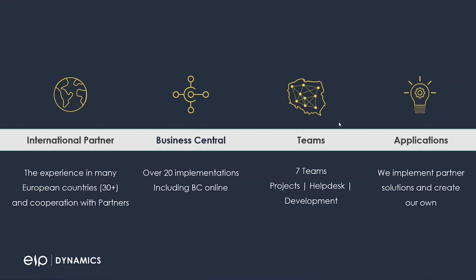In Poland, where we are located, we are divided into several teams. Some of them are dedicated to projects. Some deliver help desk services. Some help you develop and enhance your system. We are authors of applications, but we also try to use what's best in the app stores, like Continia, which was a great example.